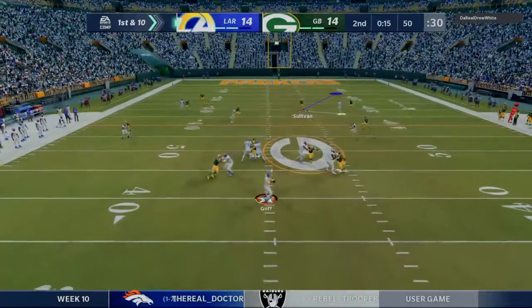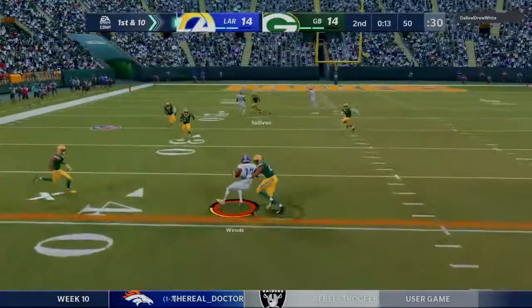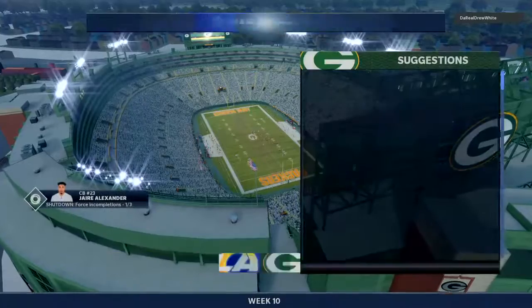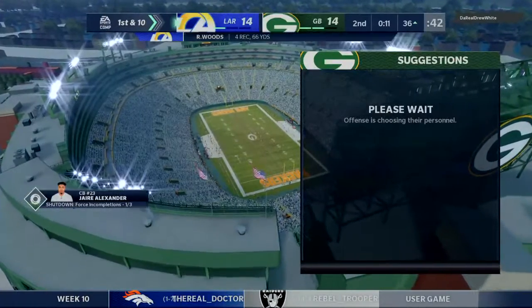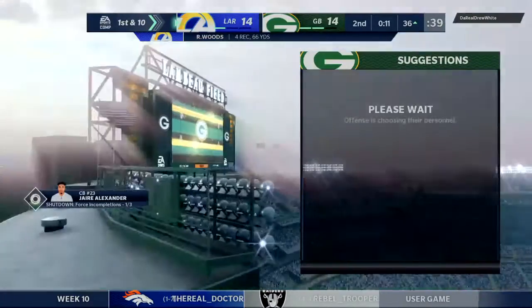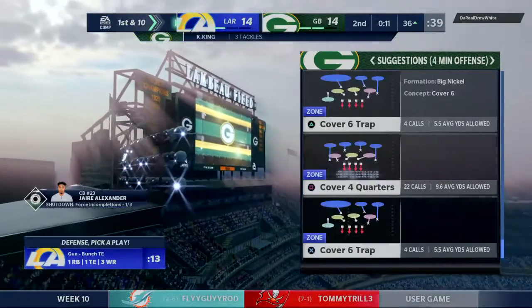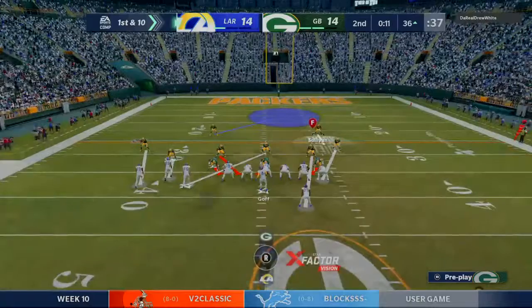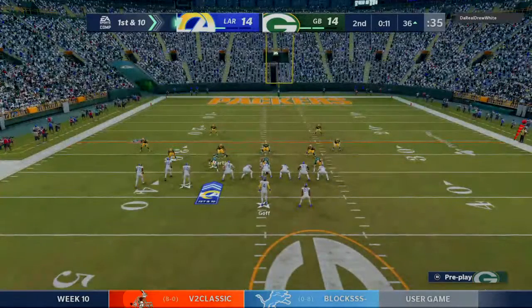From the 50, it's Goff. Got his man complete over the middle. It's Woods. And he is tackled inside the 40, not quite to the 35. Now the Rams will signal for a timeout, their second, as they stop it with 11 seconds remaining in this first half. So from the 36 now, 1st and 10.